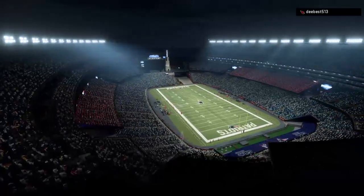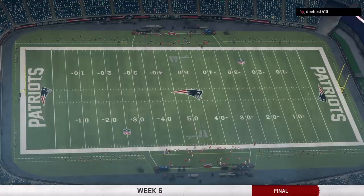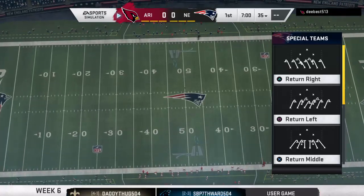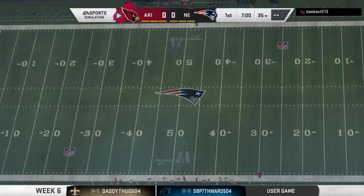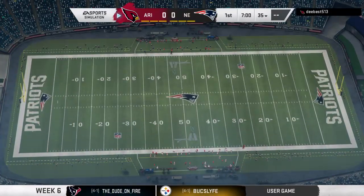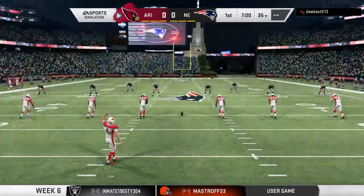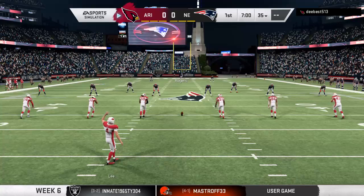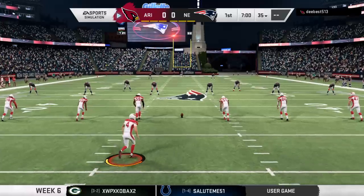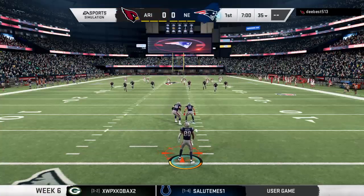EA Sports coverage of the National Football League brings us to Gillette Stadium in Foxborough, Mass. The scene a few moments ago, here it is. It's unlike any other in sport as both teams made their way out of the tunnel. These folks are fired up as their guys are ready to do battle between the Arizona Cardinals and the New England Patriots. Set to go now in Week 6 of the NFL season, and we are underway on EA Sports.